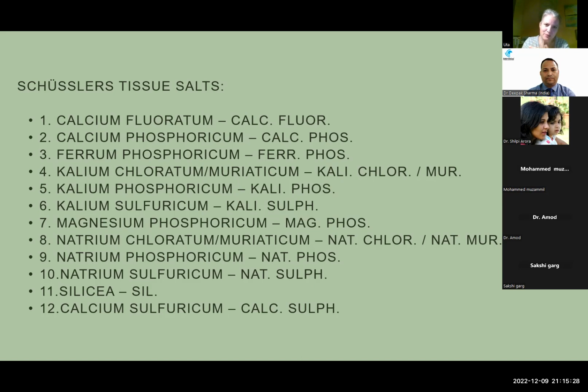At that time, Schüssler identified 11 residual inorganic substances that are normally contained in the human tissue and in the blood. A 12th substance, namely calcium sulfate, he withdrew from the list. Initially there were 12, as he was not very clear about whether or not this substance was contained in the tissues of the organism. But a little bit later, he added this substance back, making up the 12 tissue salts as we know them and can get them today.